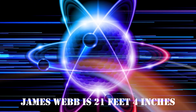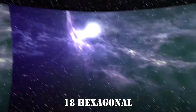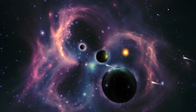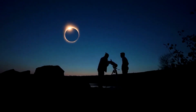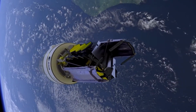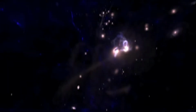The diameter of the primary mirror that was designed by James Webb is 21 feet 4 inches, and it is constructed of 18 hexagonal segments of gold-plated beryllium metal. The large primary mirror is held up by 3 shorter carbon fiber tubes, also known as struts, which extend outward from the mirror.